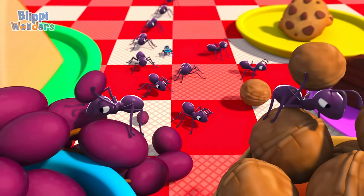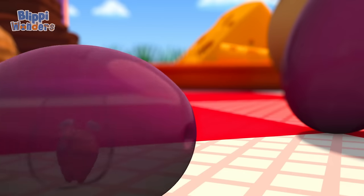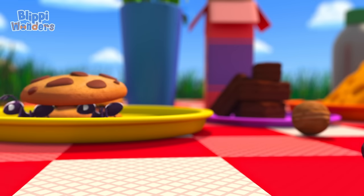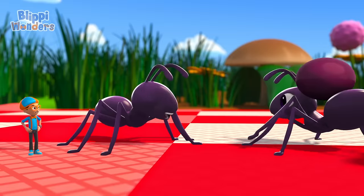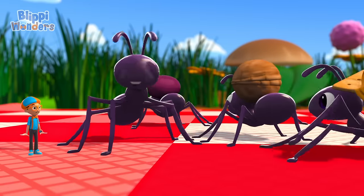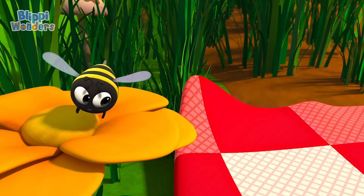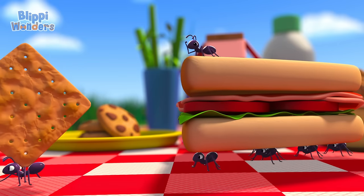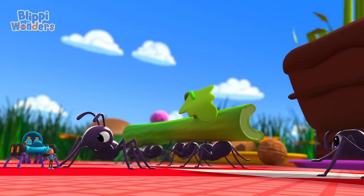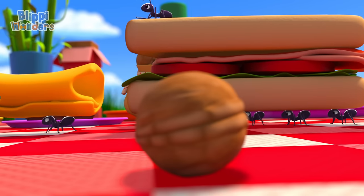Remember, teamwork makes the dream work. Whoa! Grapes are good. Walnuts are yum. Cheese and crackers, I'm tickled pink. I can't believe that ants can lift all that. Yes, sir. We ants can carry more than 10 times our own body weight.